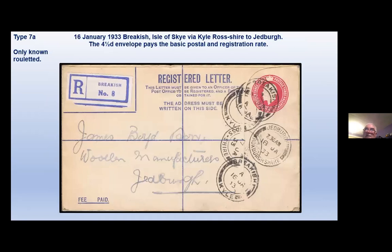January 1933, we're looking at a different type now. This type of label has the name in capitals. Once again, printed by Bishop and Sons. And this 4p halfpenny envelope is from Breakish, which is a little town in the Isle of Skye.